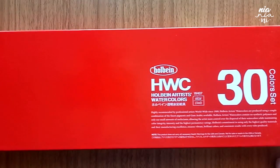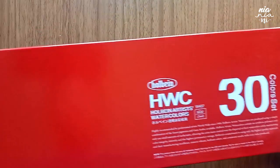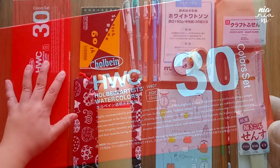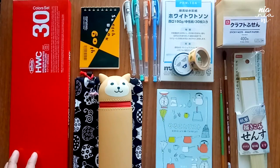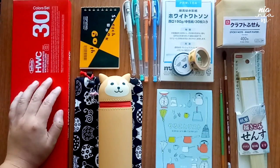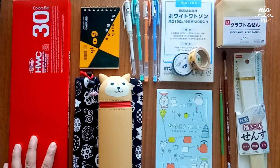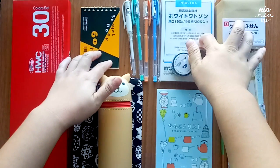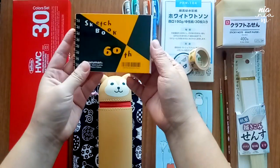I actually still haven't opened this yet because I'm planning on doing an unboxing together, and I'm also planning on turning it into a palette and making it into a video so I can share the experience with you guys. I've already bought the half pans and plastic pencil case to pack them all together, and I'm really looking forward to it. So the next item that I have here is the mini sketchbook.